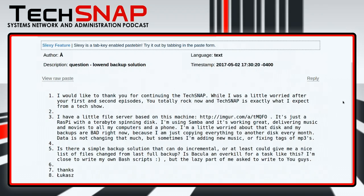There's what you were just talking about. I'm using Samba, and it's working great, delivering music and movies to all my computers and a phone. I am a little worried about that disk, and my backups are bad right now because I'm just copying everything to another disk every month. Data's not changing that much, but sometimes I'm adding new music or fixing tags of MP3s.